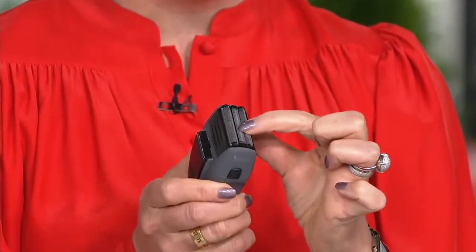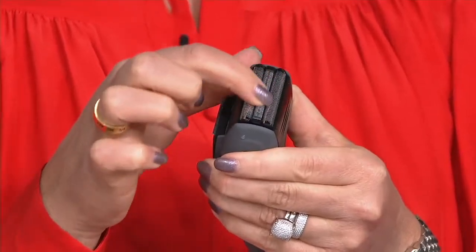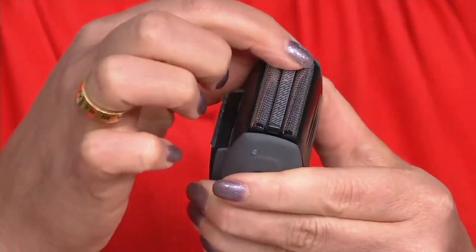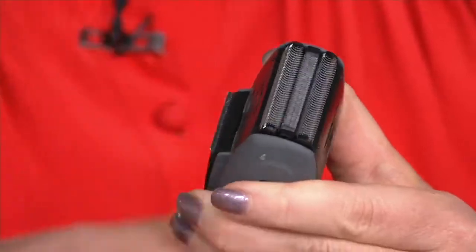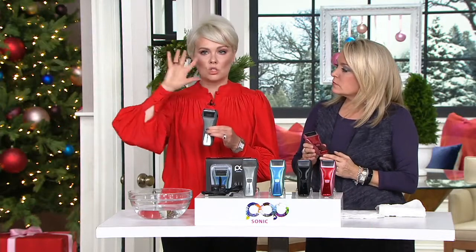There's a longer coil in the center. What that means is that any of those longer hairs, it's going to be able to get those longer hairs as well. So short and long, you're going to be using this with stubble, to be clear. This is not a shaver.